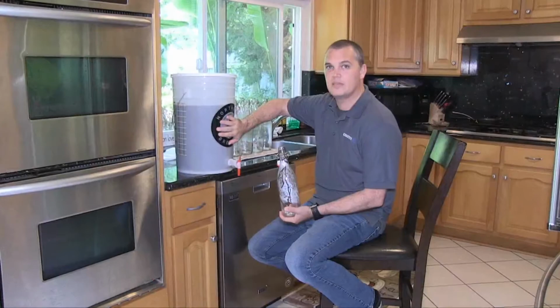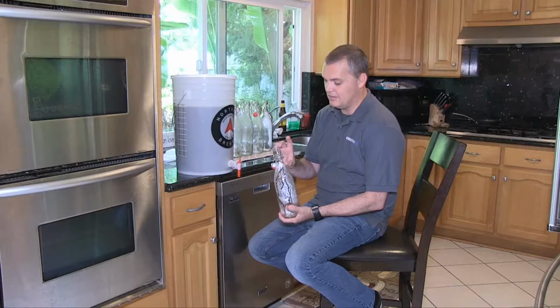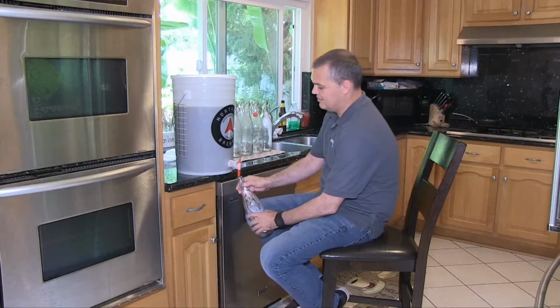You've already seen the process of how the sugar got added for priming, and the only thing left to do is actually fill the bottles. One of the critical things when bottling is to not leave a ton of headspace. Too much headspace, too little headspace can cause a lot of problems. There are some great YouTube videos of bottles exploding. Hopefully that doesn't happen to us. But the process of bottling, once it's sterilized, is literally just fill the bottle.